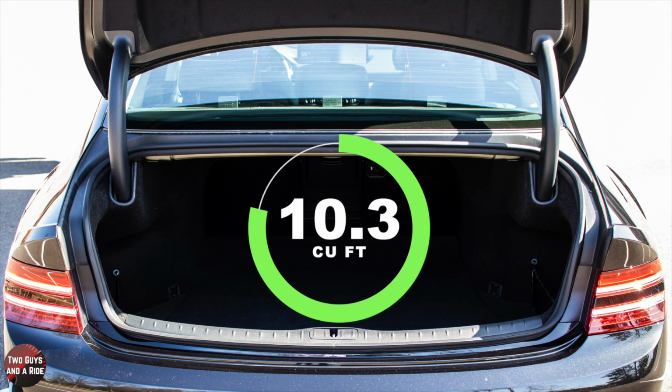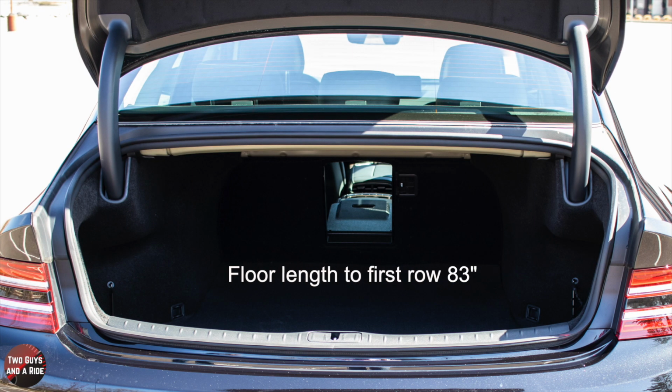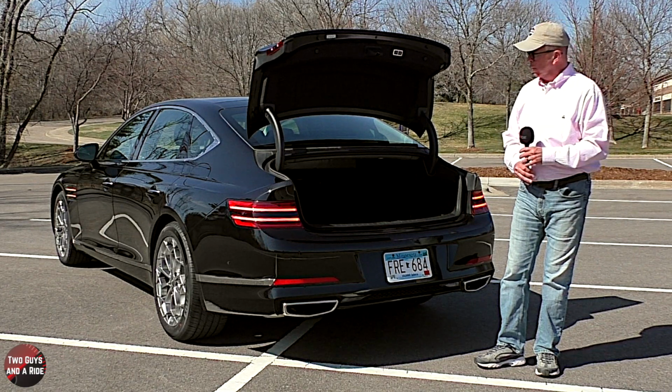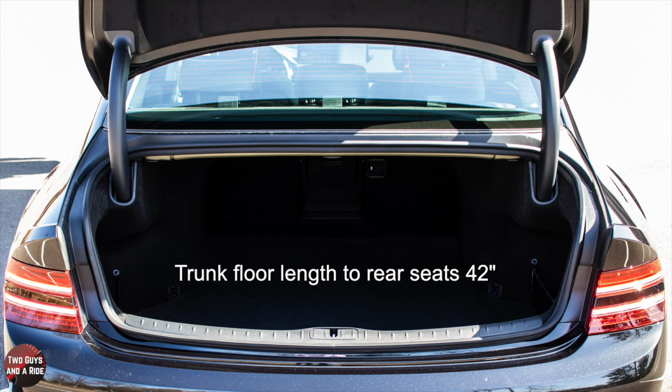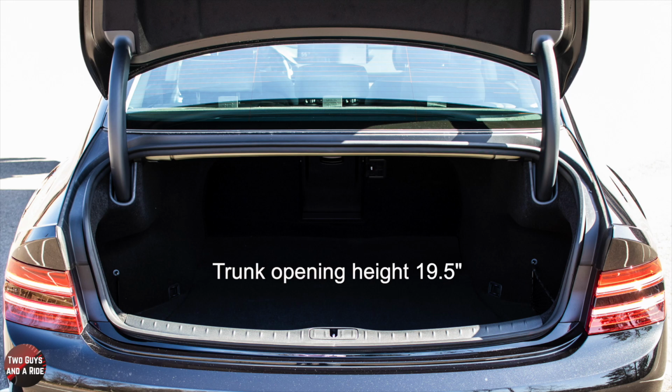Trunk cargo volume is 13.1 cubic feet. Now, the trunk length to the first row using that small center pass-through is 83 inches. That pass-through width is only 8 inches wide, and the height of the pass-through is only 10.5 inches. Now, as you see it here, the trunk floor length to the rear seats, again, they're fixed in place, is 42 inches, and the trunk width at the belt line is 46 inches. The trunk width at the wheel houses is 35 inches. The trunk opening height from the trunk floor to the top of the vehicle is 19.5 inches, and the lift over getting something off the ground into the trunk is 30.5 inches.